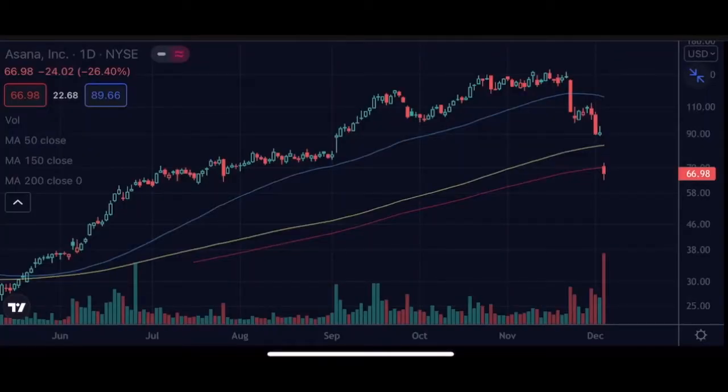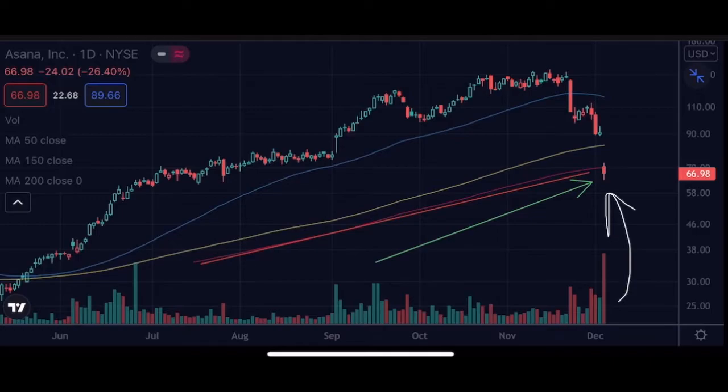The only type of trader that should be buying Asana right here is a trader that has a 200-day moving average entry system, because this red line is the 200-day moving average. So you could buy a small, and I do mean small, like a quarter to a half size position right here. To know how you size positions properly, you can click on the link in this card that is floating somewhere on the screen. So if you did buy here, you would of course need a stop of no more than 10% loss, so a close under $60 would be an okay place for a stop on the initial position.